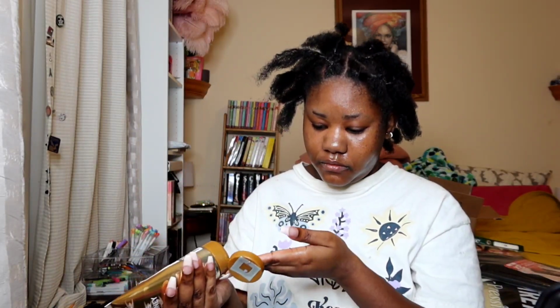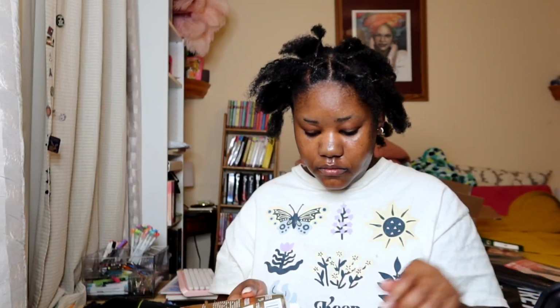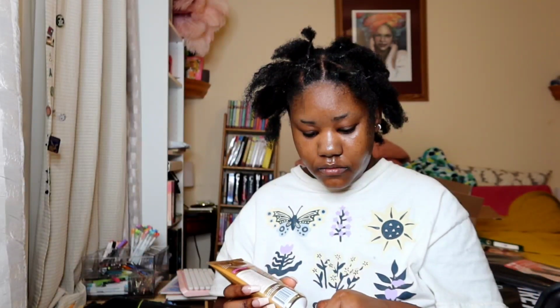Ugh. How bad is it gonna be that I'm not washing my hair before I put it in? I'm gonna put the cream, the soothing balm in. Just let me read the instructions first. Can't open the container with my nails.